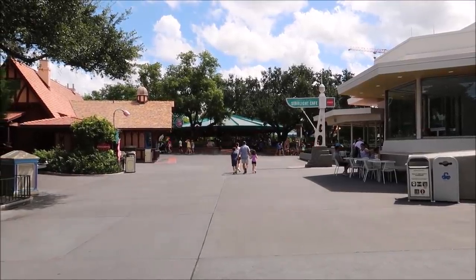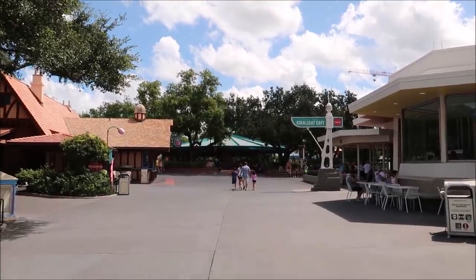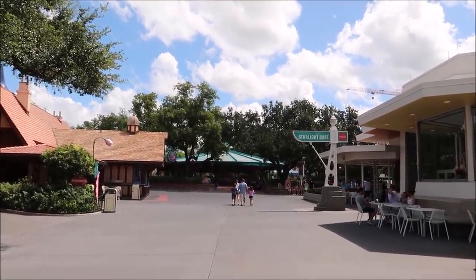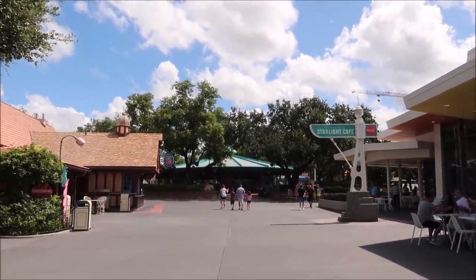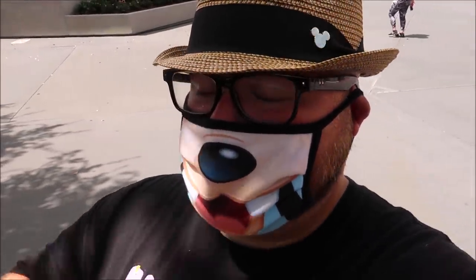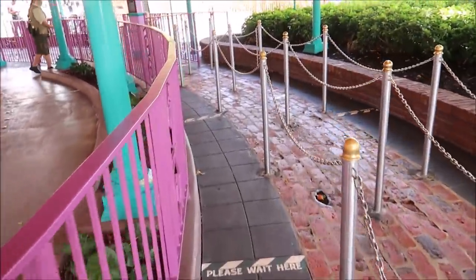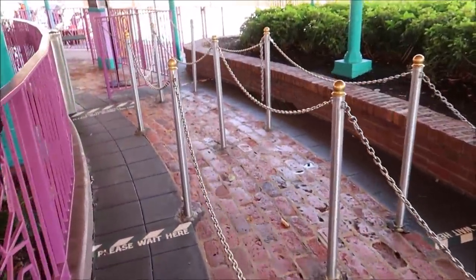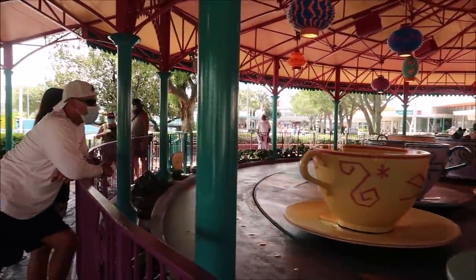And speaking of hats, I think we're gonna do a spin on the Mad Tea Party, only because, like I said, I want to stick to the classics, and this is an opening day attraction here at Disney World. It is also one of my favorite holiday layovers for Christmas and especially for Halloween. And there's actually nobody waiting in line, so that's pretty awesome, I guess. Oh, now we're starting to get some people in line with us.